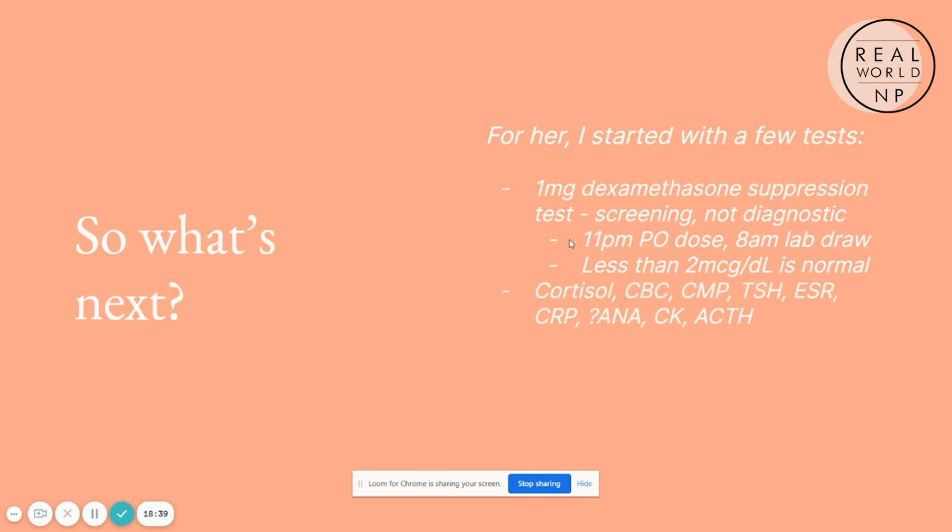So the labs that I ended up ordering for her, and in full transparency, I did not order all of these tests the first time around, and I'm still waiting for those results to come back. But I ordered the cortisol test because I ordered the dexamethasone suppression test. I ordered a CBC, a CMP, and I believe an ANA and an ACTH. And I forgot to do the TSH, ESR, and CRP. So when she comes back, I will have that as my next step in the investigation.